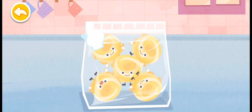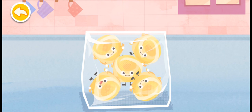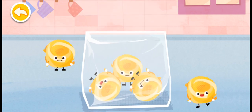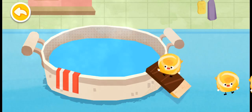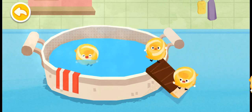Portions of noodles in the bag. They will have a bath before the party.